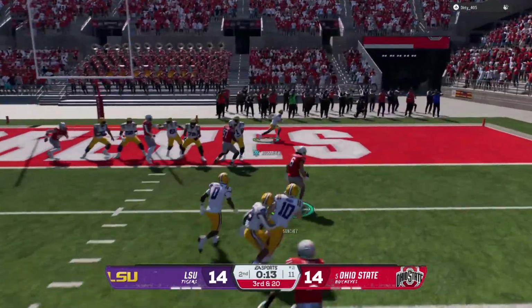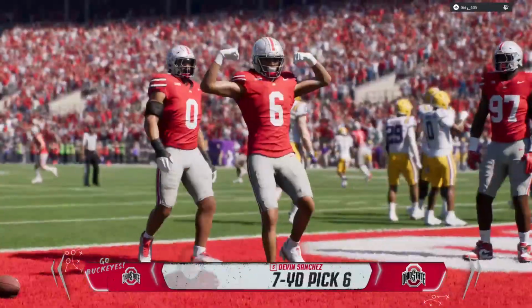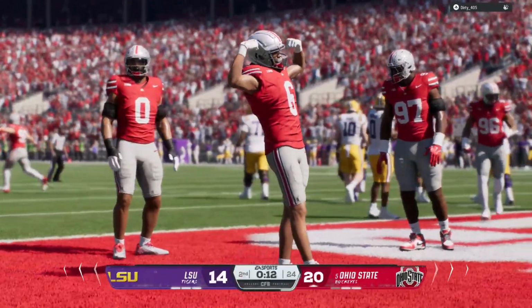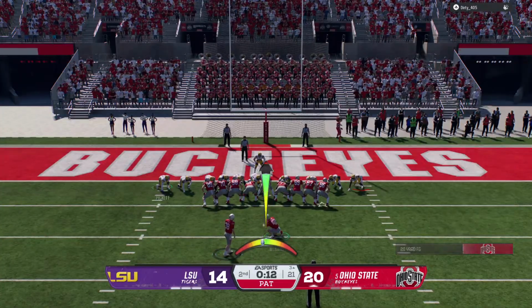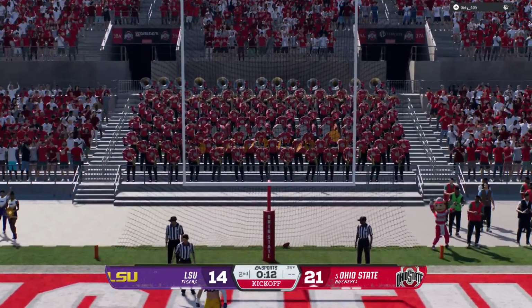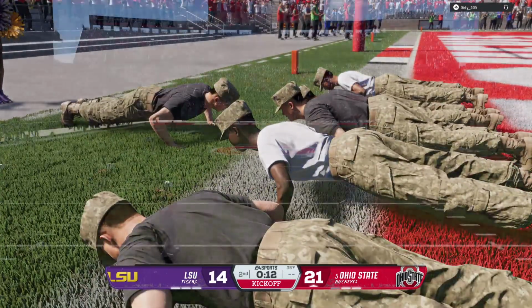Picked off. What a play to set him up. Touchdown, Buckeyes. The defense putting points on the board. And this is exactly what you dream about for a defense. Forcing the big turnover, making the pick, and then putting points on the board yourself. Great play by the defense. And with the extra point, the score is now 21-14.